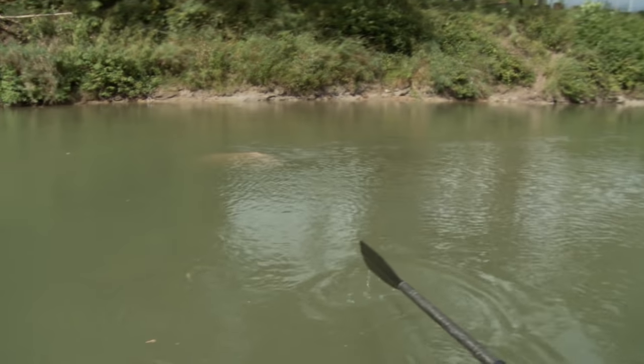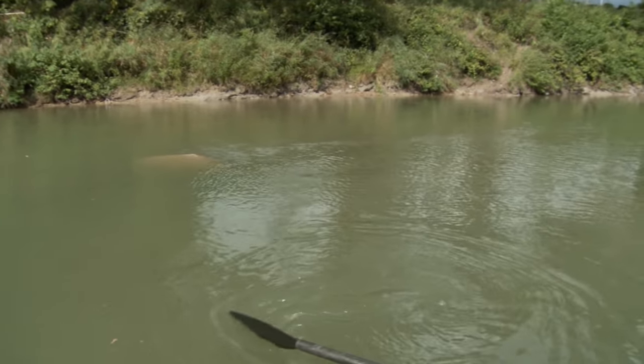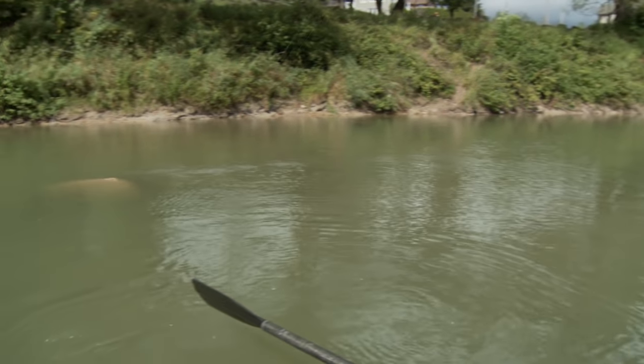Here's a fish, Bill. Yes, it's a good fish, too. Right by a rock where you said it would be. Oh, he's putting a good pull on your rod. Yeah, real good pull on my rod there. I think I want to get him on my reel.